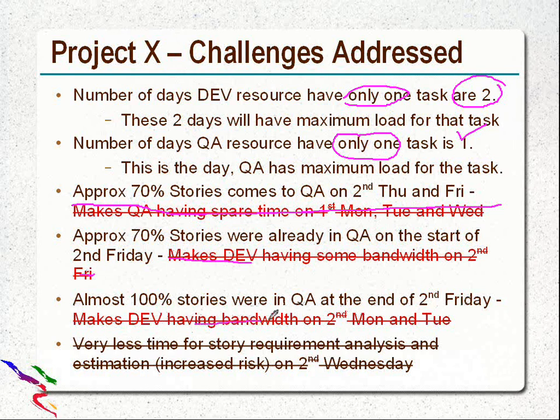Making the development team have bandwidth on second Monday and Tuesday, this is resolved because now they have a task of next sprint analysis and estimation. Very little time for story requirement analysis, this is again resolved, because they now have a span of 3 days to think about requirements and ask questions to product. So the requirement will be clearer on the day of the planning meeting and commitment day. So I think I am clear with my opinion on how the Collimate Scrum will be beneficial.